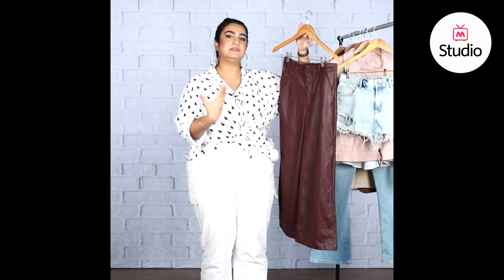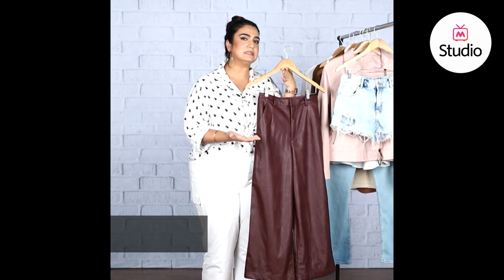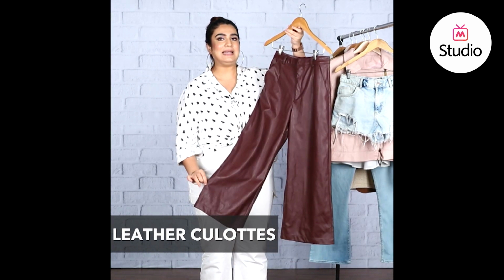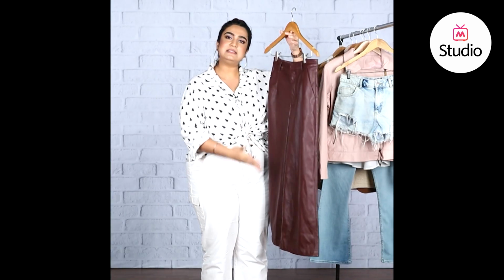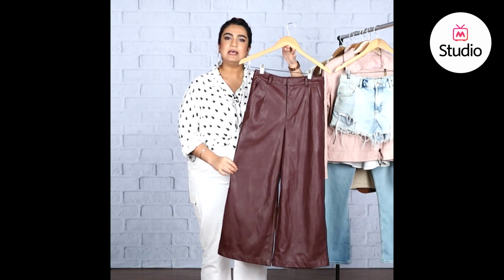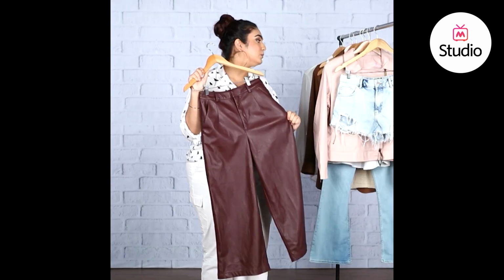Last but not the least, a nice way to add leather into your look is to do it via your bottom wear. Leather pencil skirts and leather pleated skirts are something that we've been wearing for a very long time, but I think a pair of wide leg leather culottes like this is something that you must add to your wardrobe. Wearing skinny fit leather pants or leggings can be risky. It's also not the most comfortable thing ever. So what's great about this is that it has a wider hem and it's a pair of culottes, so it's also loose, and it's a nice oxblood color, so it's perfect for the fall and winter season.